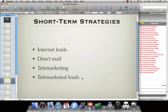The other type of telemarketing lead is telemarketed appointments. And this is when a telemarketer will call potential prospects, usually final expense prospects, and set appointments for you. You give them a time frame that you're available, and they'll set back-to-back-to-back appointments for you in that time frame. If you're going with a company like that, you want to make a very small order to begin with because you can easily get raked over the coals there. You can easily lose money on that.